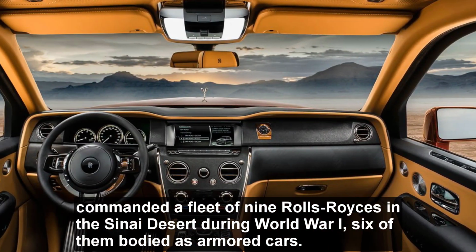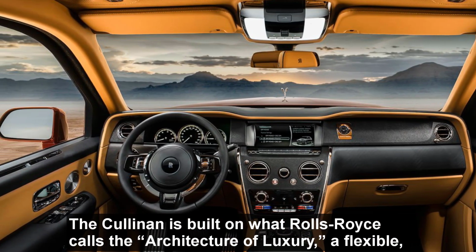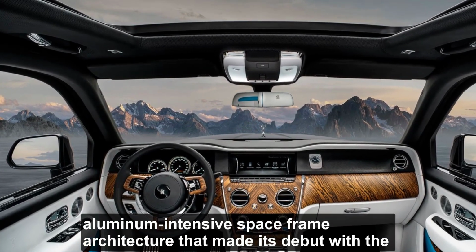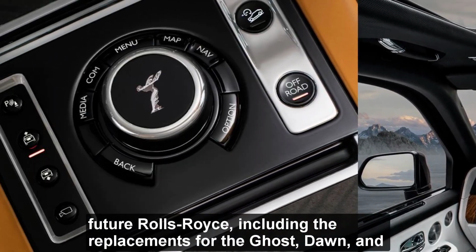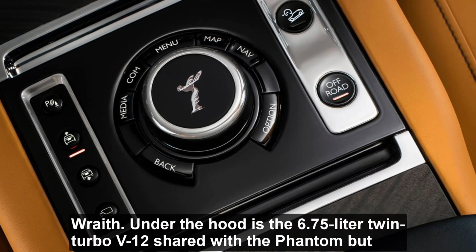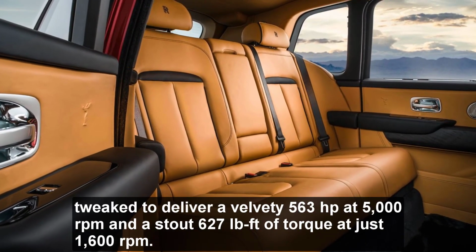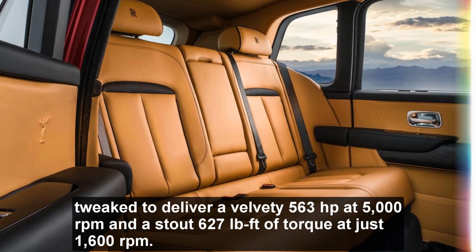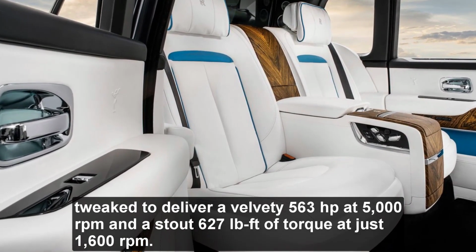The Cullinan is built on what Rolls-Royce calls the architecture of luxury, a flexible, aluminum-intensive space frame architecture that made its debut with the Phantom 8 last year and has been designed to eventually underpin every future Rolls-Royce, including the replacements for the Ghost, Dawn, and Wraith. Under the hood is the 6.75-liter twin-turbo V12 shared with the Phantom but tweaked to deliver a velvety 563 horsepower at 5,000 revolutions per minute and a stout 627 pounds-feet of torque at just 1,600 revolutions per minute.